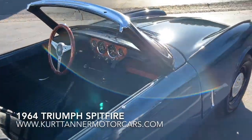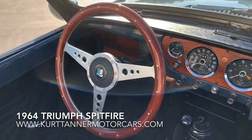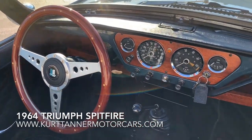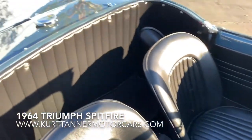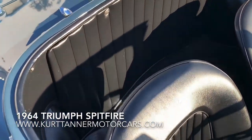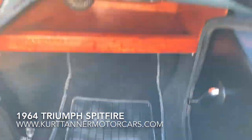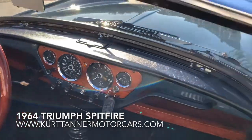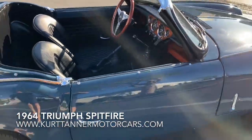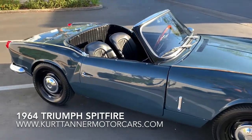Let me show you the interior here. It's fitted with a nice custom wood alloy wheel. Seats are all completely rebuilt and redone. Panel kit's new. Carpets are all brand new. New seat belts. Dashboard's all brand new. Someone was very, very passionate about rebuilding this car to as-new condition.